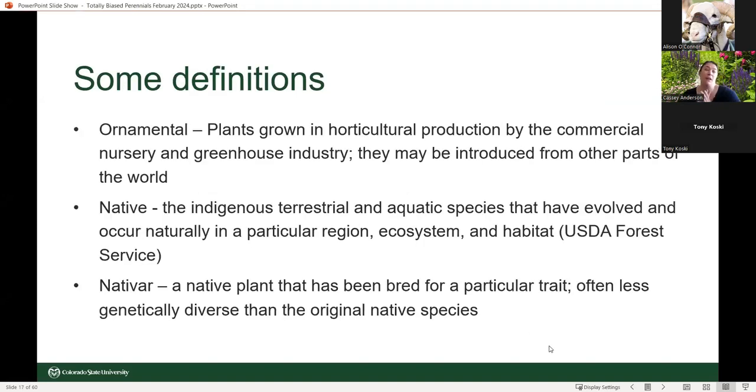All right, but first off, let's look at some definitions. An ornamental is actually one that Alice and I had to look up. We had the idea of what ornamental was, but actually coming up with a full-on definition, we had to look it up. So ornamentals are plants that are grown in horticultural production by the commercial nursery and greenhouse industry. They may be introduced from other parts of the world.